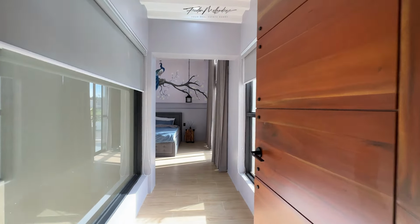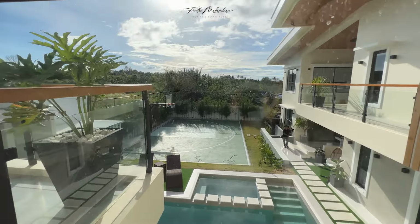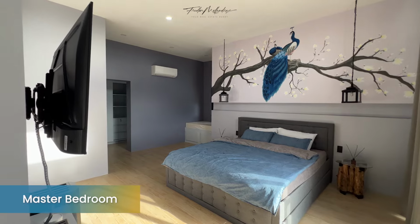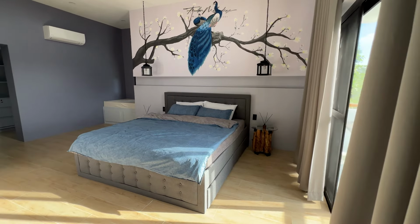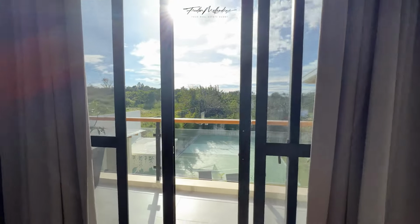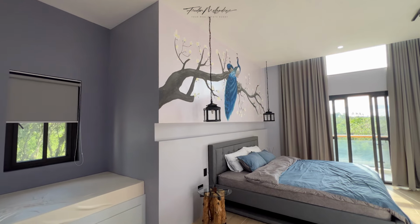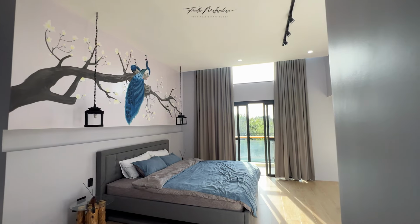Yan. Now let's go check the master's bedroom. So sa master's bedroom, merong foyer, and then merong window. You can see your swimming pool and also the basketball court. And now let's go here. So meron ka ng queen size bed with drawers sa baba. And then you have these blackout curtains. And there's a sliding door going to the balcony. And let's go check the view from here. So this is the balcony. That's the swimming pool, the bar. Okay. And let's go back here.